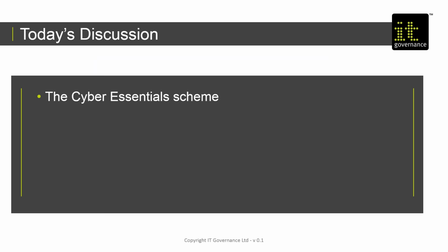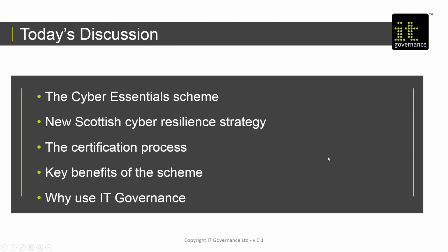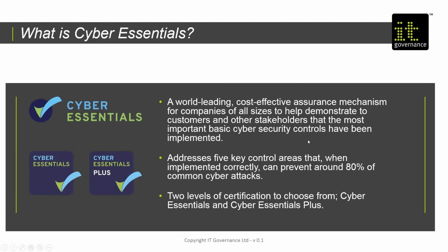Today's discussion, we're going to briefly cover the Cyber Essentials scheme and what it is, and how it relates to the new Scottish Cyber Resilience Strategy, the process of certification, and some key benefits of the scheme itself over the course of the next half hour or so. We'll also then look at what we can offer you directly in relation to Cyber Essentials and the Scottish Cyber Resilience Strategy.